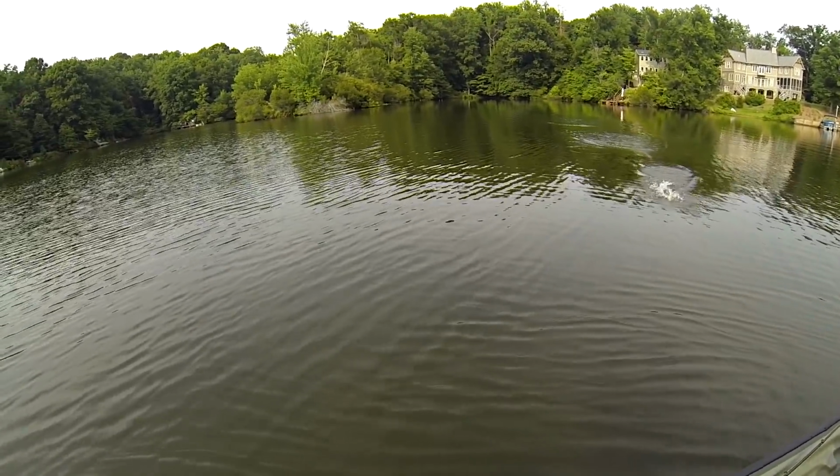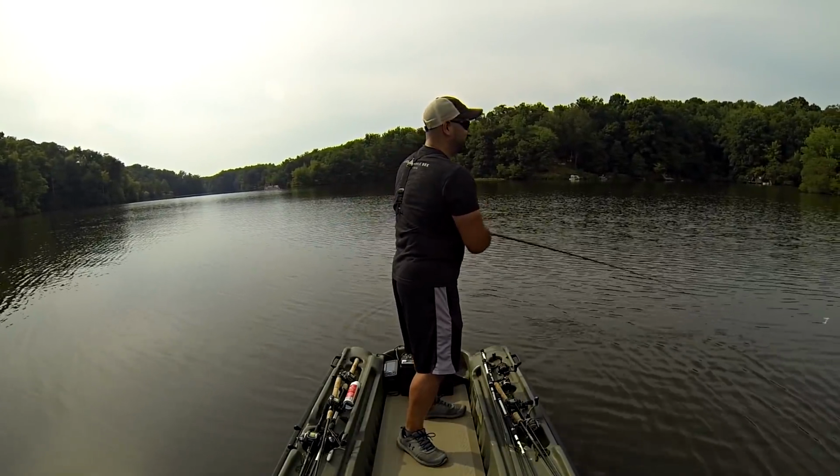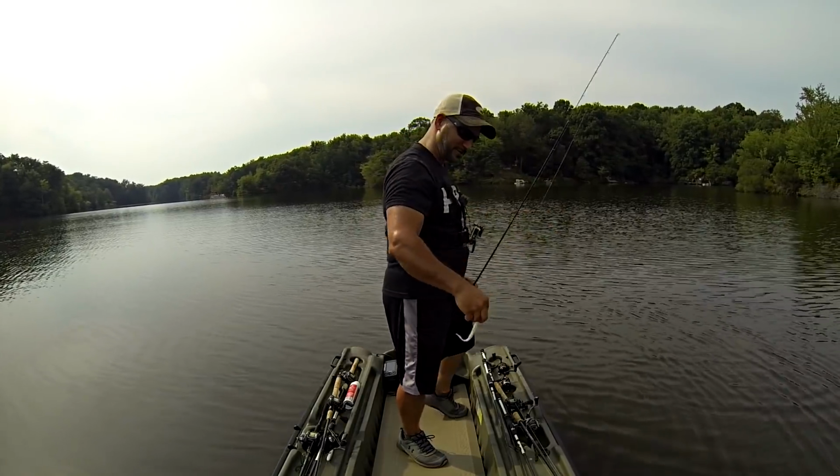And they're smoking this. Oh, and he got off again. Another one got off. Oh, I know the hooks are sharp. It's just a tricky bite. I'm casting it really far, so getting a hook set that far off is sometimes tough, but they're killing it, guys. They are killing it.